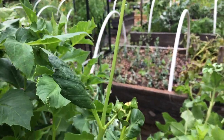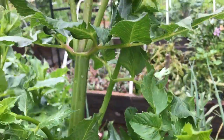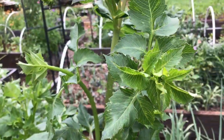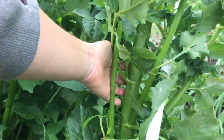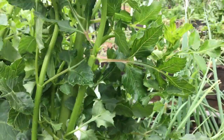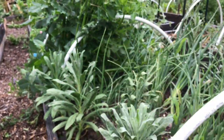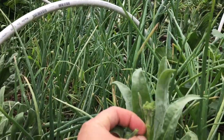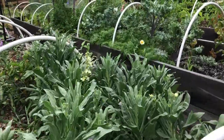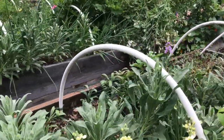This dahlia is laying down. This one had some damage in the wind, so you really do need to support your dahlias. I didn't get to that yet, so hopefully that one's okay. Onions are doing well. The stock have survived the storm. Here's one with a bud on it. I'm getting lucky with all this right now. These really do need to have netting on them. But look how pretty.